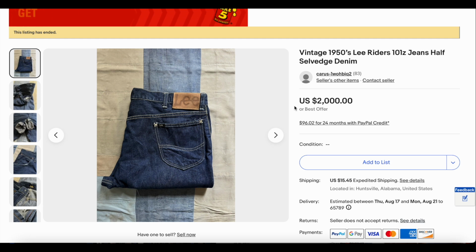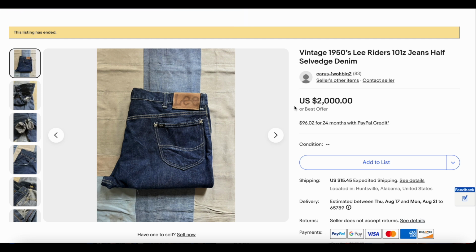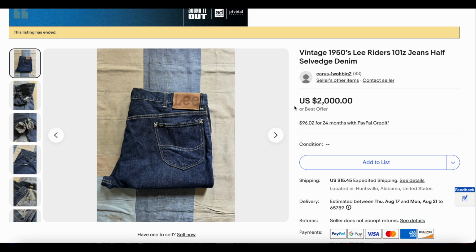Then next up, we have Lee. Lee doesn't often make this list, which is a shame. It's mostly because Levi's is so much more popular, but Lee is a really underrated brand, in my opinion. We have these 1950s Lee Riders 101Z half selvage denim. Let's take a look at some of the details. This thing looks like it's in great condition. Look at that patch, still looking good.